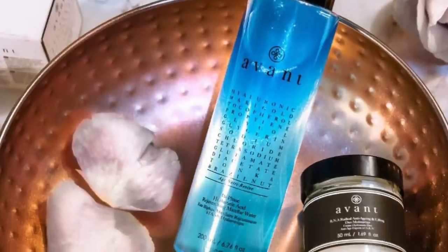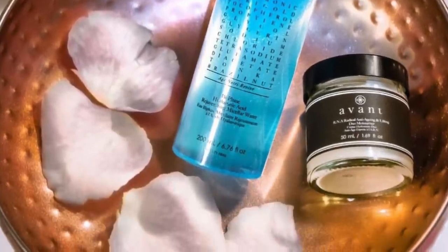You're going to like it. The Avient, this is a micellar water. I personally chose this for my base box, and I'm really pleased with all of the choices. And from what I can see from Monday's video, you guys were really happy as far as the choices went for the base box as well.